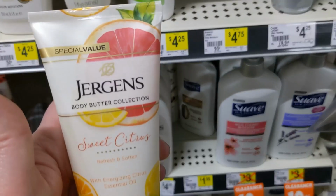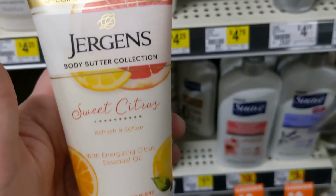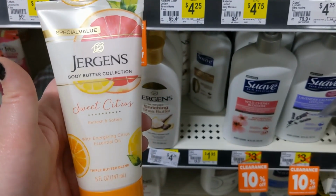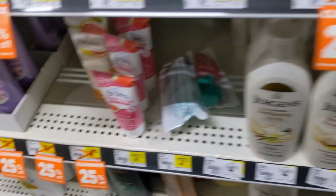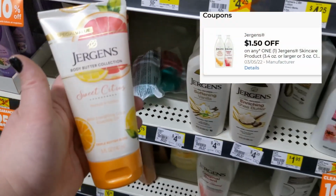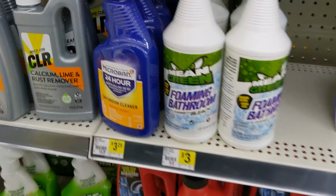Next, you're going to pick up one of the Jergens body butter, not the regular lotion, but it looks like this. It's $3.38 on clearance, and we have a $1.50 digital coupon on that, so around half price for that.